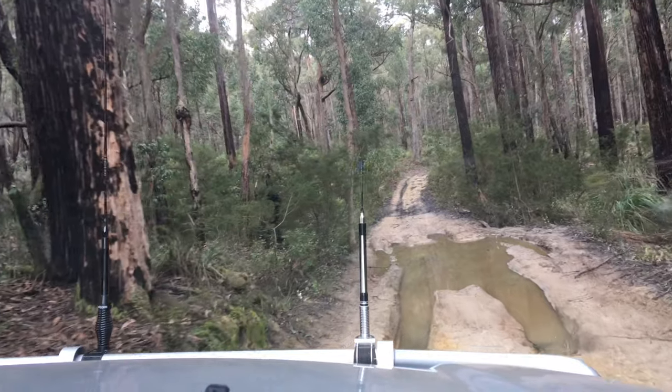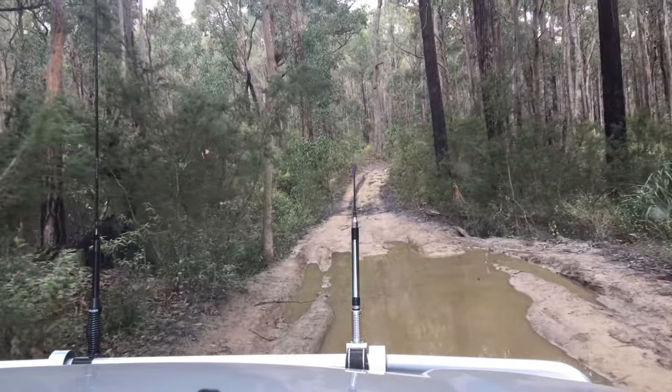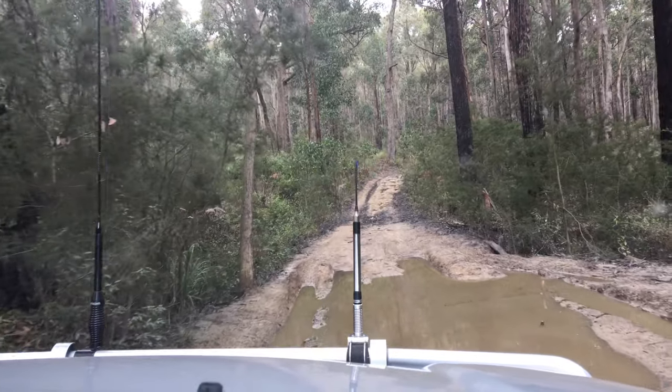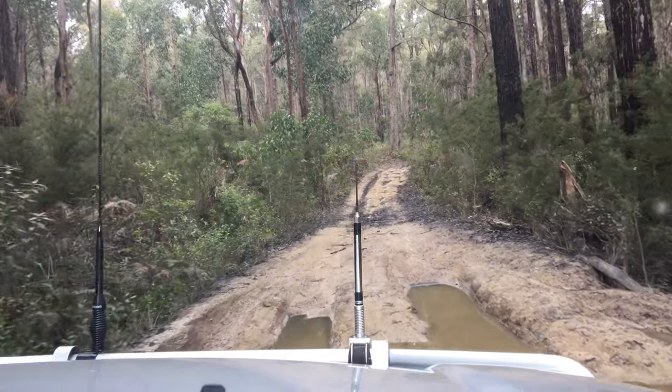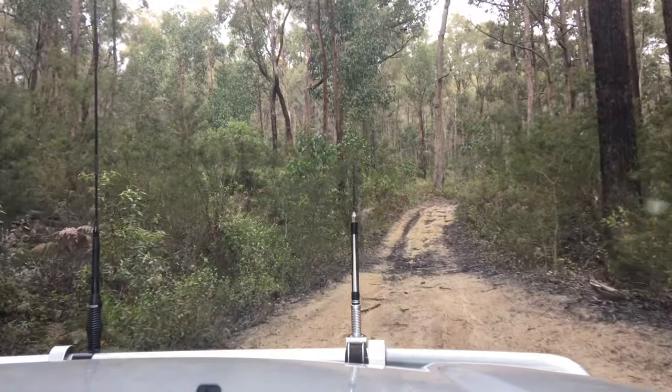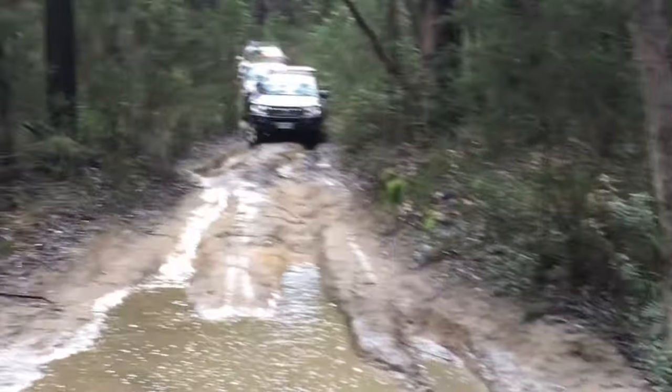And then what we worked out is if we get our left wheel in this tram track on the left here, then hopefully the right's not too deep, which it's not. So that was very nicely done. Mud equals money, and we've avoided it for the most part. Beautiful.